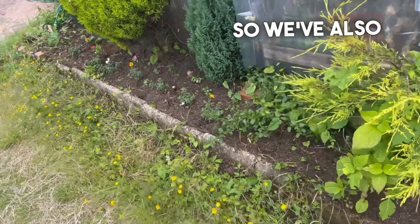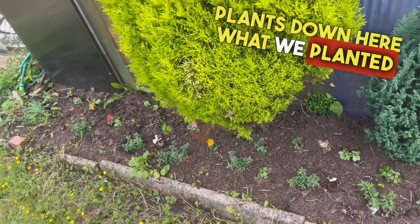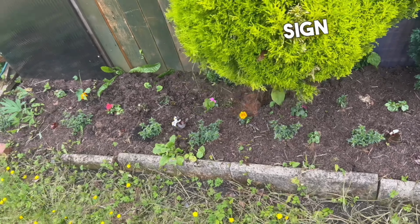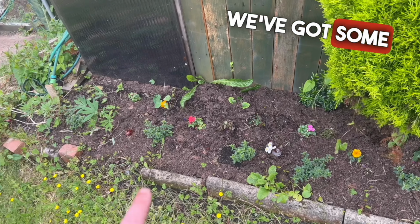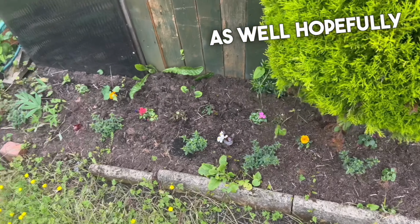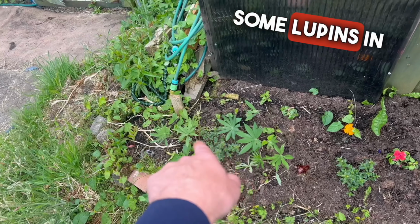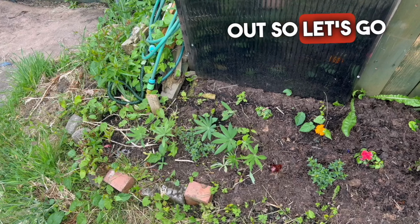We've also got lots of bedding plants down here, what we planted the other week. They're surviving, they're taking, which is a good sign. We've got some begonias out, some marigolds, and fuchsias as well. Hopefully they'll grow over time and fill the space in. And we've got some lupins in there as well. And further down we've got a lupin that's about to come out, so let's go and have a look.